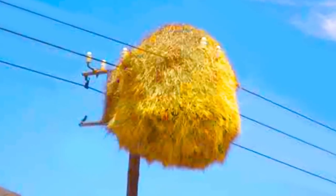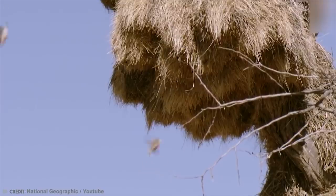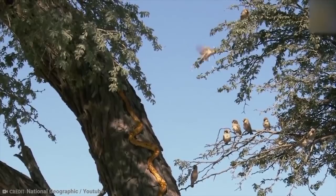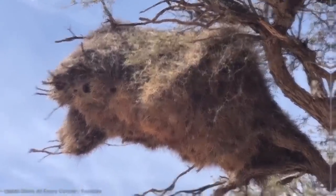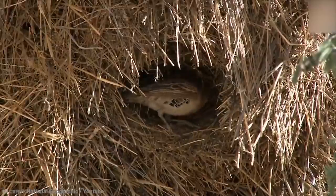These nests are large enough to house over 100 pairs of birds, with many generations living inside at a time. The nests are made up of separate chambers, each of which is home to a pair of birds. The reason for the impressively complex construction is to protect the birds from the intense heat outside. While temperatures could reach up to 91 Fahrenheit outside, or 33 Celsius, the temperature inside of the nest may only be around 45 to 46 Fahrenheit. That's 7 to 8 Celsius.